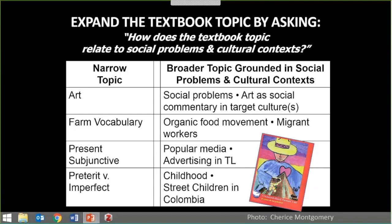Well, for example, many Spanish-speaking painters or artists took on the social problems of their day, and they depicted those or commented on those, whether that was the Spanish Civil War or inequities in the lives of the common people versus the nobility, and they painted about those things. And so we might think about some kind of a driving question that relates to art as social commentary. If we're thinking about grammar topics like the present subjunctive or preterite versus imperfect, finding a conceptual anchor like childhood or the popular media, and then thinking about how does that connect to the cultural context.